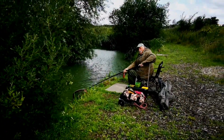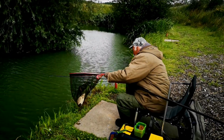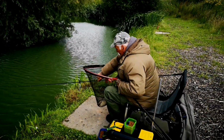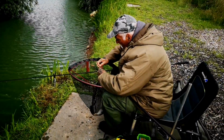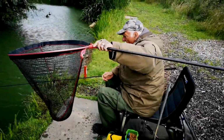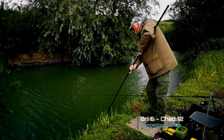Chad's at it again. His second fish. It's another nice carp. It's looking ominous. Very nice. Yeah, here's more one again. So that's 12-6 to the mighty Chad.